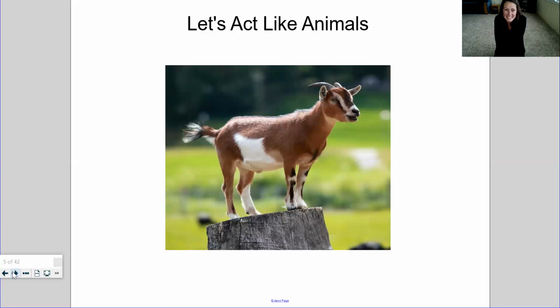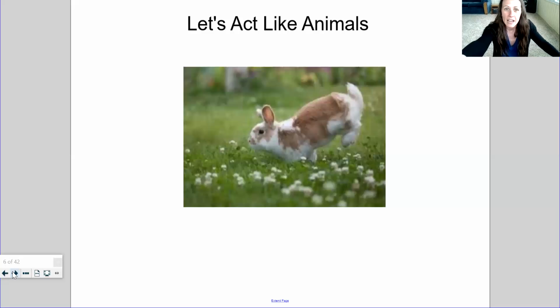Does anybody know what this is? This is a goat. A goat makes a silly noise. It kind of sounds like this. Goats jump up on things. So when we pretend to be a goat, we're going to pretend to jump up like a goat. I have my chair and I'm going to jump up on it just like a goat. Do you guys think you can do that? Practice. Jump up. Be a goat. Good job.